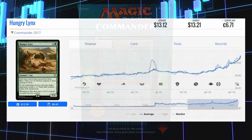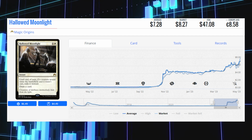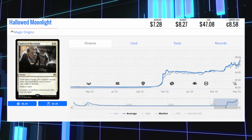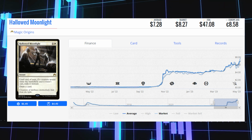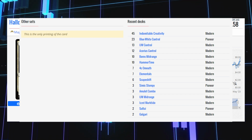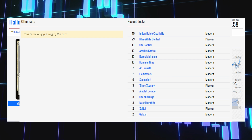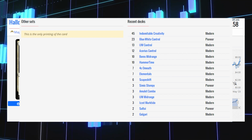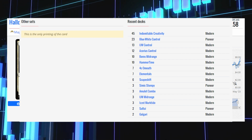Next up here is Hallowed Moonlight from Magic Origins. This card has really been going up in price in the past week or so, and currently its market price is $8.27, and its average price is $7.28. And this is the only printing of this card as well, which means that if it does get reprinted, it's probably going to tank quite a lot in value. It is seeing some modern play in decks like Indomitable Creativity, as well as Blue Eye Control, as well as Boros Midrange, and it's even seeing some Pioneer play in Blue Eye Control decks as well.